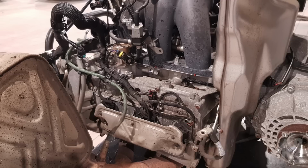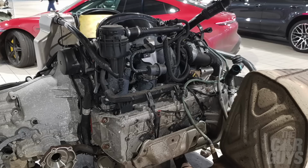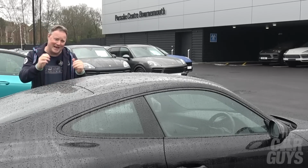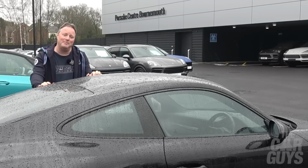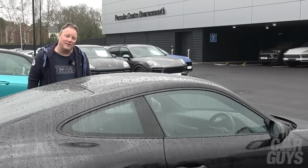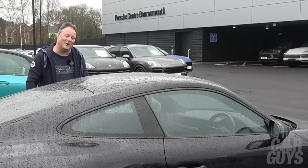The whole engine had to be removed in order for them to replace all of the components of it. There's obviously a bit of time to get those components in, but the guys at the service centre here at Porsche Bournemouth have done a cracking job tidying it up, fixing it all, putting it all back together. So at least now I get to drive my beloved GT3 Touring again and have some fun this year. But it was looking touch and go for a while.